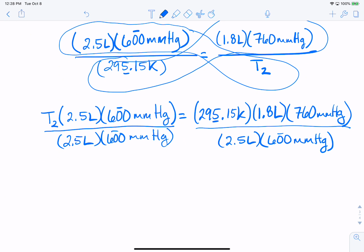All right, so before I waste my time doing math, I recognize that those all cancel. That's easy. But over on the right-hand side, check your units. So my liters cancel with liters. My millimeters mercury cancel with millimeters mercury. I'm left in units of K, which is temperature. And oh good, I'm actually looking for a temperature. And when I do this math, you have 295.15 times 1.8 times 760. Remember your calculator, you have to hit divided by 2.5 and then divided by 600. And what you get is 269.1768.